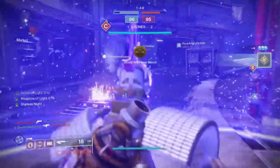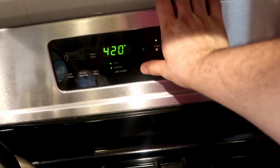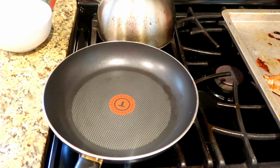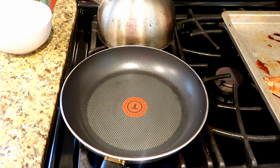That's toxic. Okay, it's been about an hour now, so I'm gonna reduce this down to about 350 and keep them in there. Now it says to put shallots in a pan and cook them off until they become caramelized, which is the fancy word for brown.